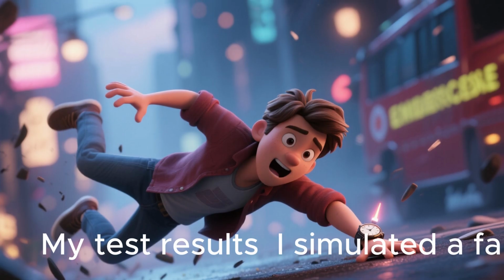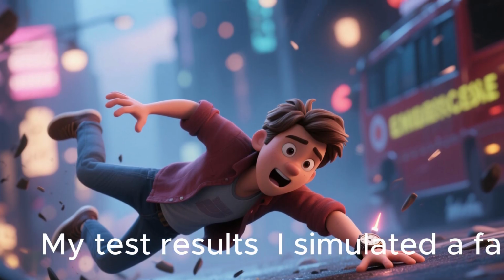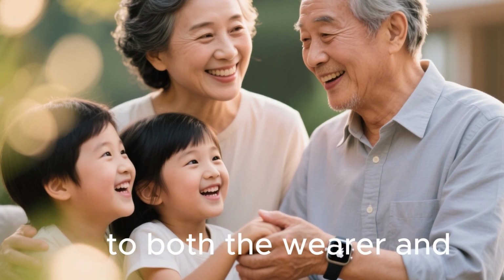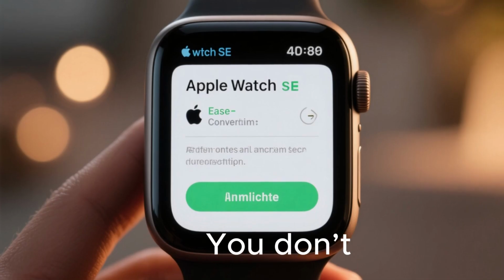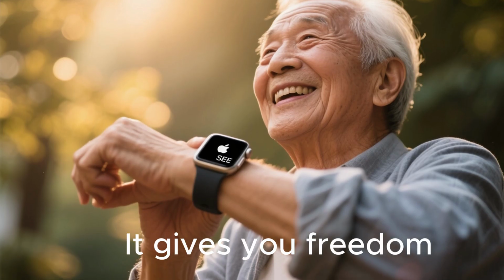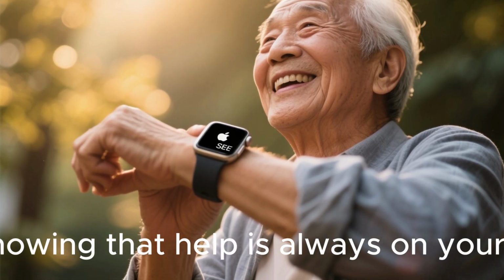My test results: I simulated a fall, and it worked flawlessly. The peace of mind this offers to both the wearer and their family is priceless. You don't need an iPhone to set it up for a family member either. It gives you freedom, knowing that help is always on your wrist.